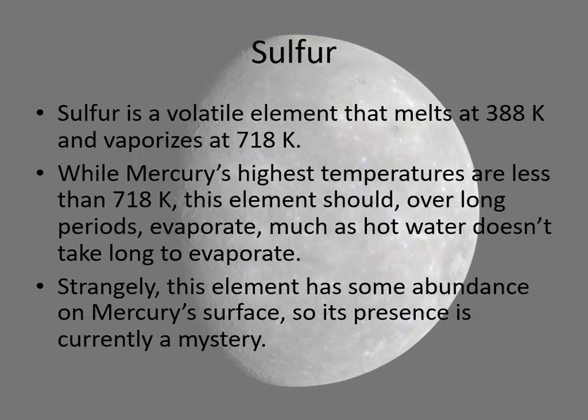Now, sulfur. Here's the weird thing about sulfur. It melts at 388 kelvins and vaporizes at 718 kelvins. Well, Mercury's highest temperatures are a little bit less than that, but when water gets to 200 degrees Fahrenheit, with the boiling point being 212, it still is going to evaporate rather quickly. So you would expect that the sulfur shouldn't really be in much abundance on Mercury's surface. So the fact that it is there kind of makes us wonder.